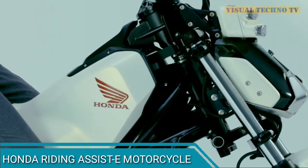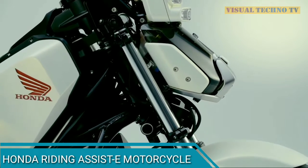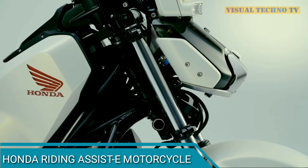The dash is futuristic and the throttle is labeled throttle by wire, while the headlights are in-road lights. We also notice the styling is a cross between the Honda Rebel and Ruckus.